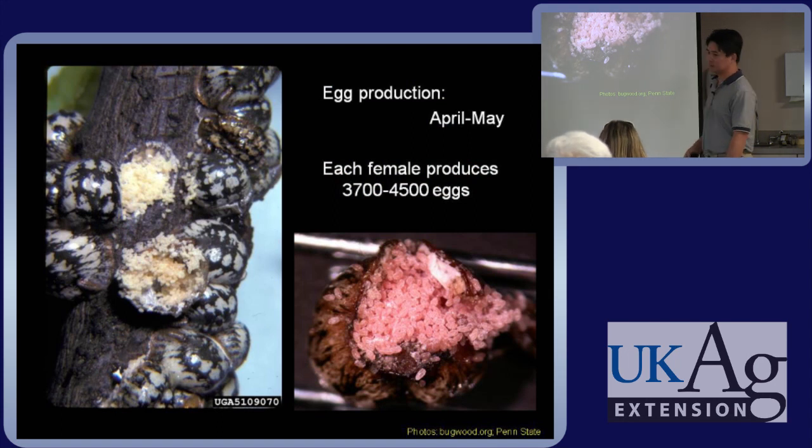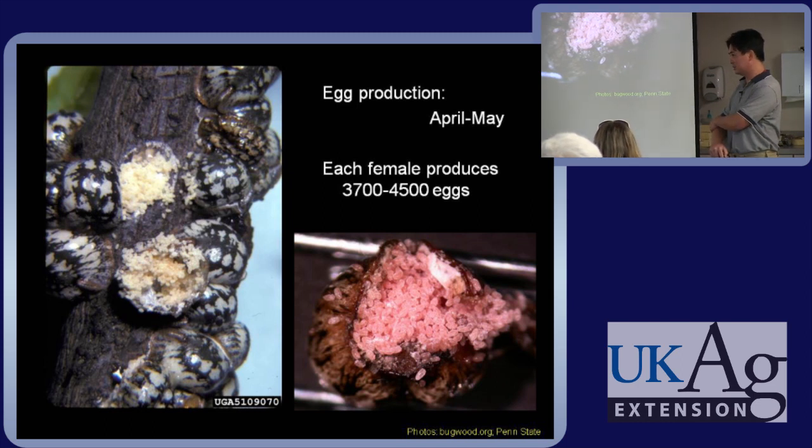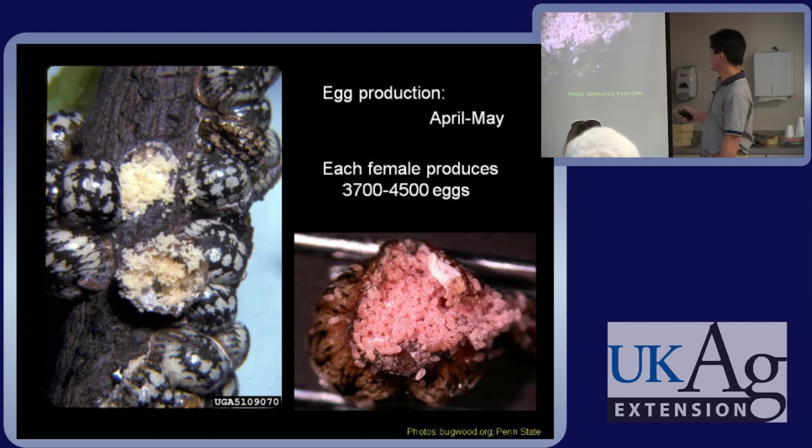Right, eggs. Each female calico scale produces 3,700 to 4,500 eggs, each one. And so you can see the potential for population to explode is very, very high. Even though most of these eggs and most of these crawlers do not survive to next year, there's still a pretty good chance that they'll do very well.